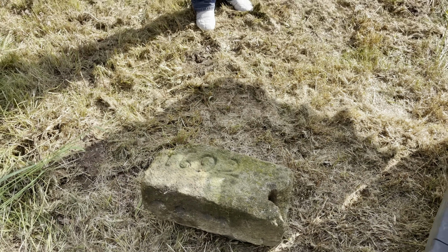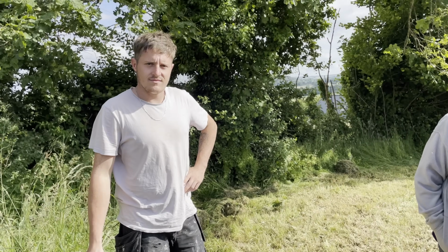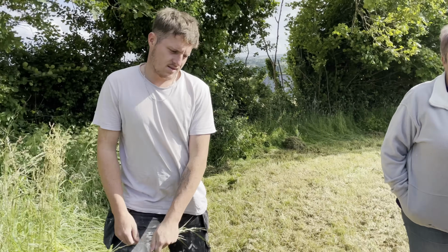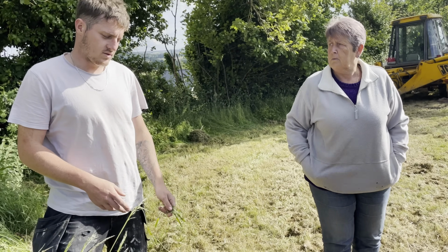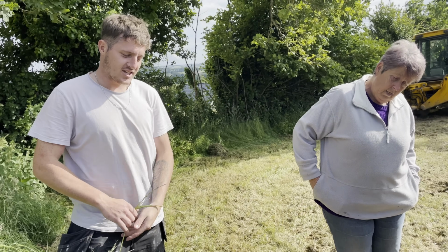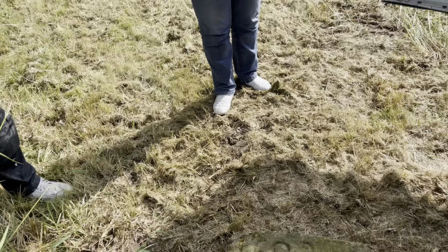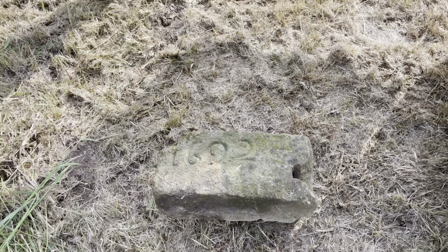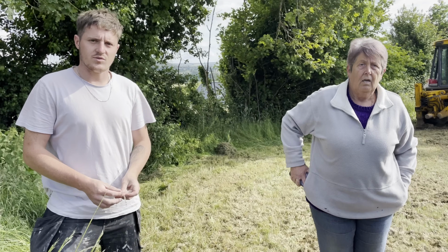When you were digging the stones out, everybody's been asking what date the barn is, and we found a date on one of the stones. 1692. So obviously that's just come out of the barn, and we're presuming that must be the date of it. So that's a good find, isn't it?